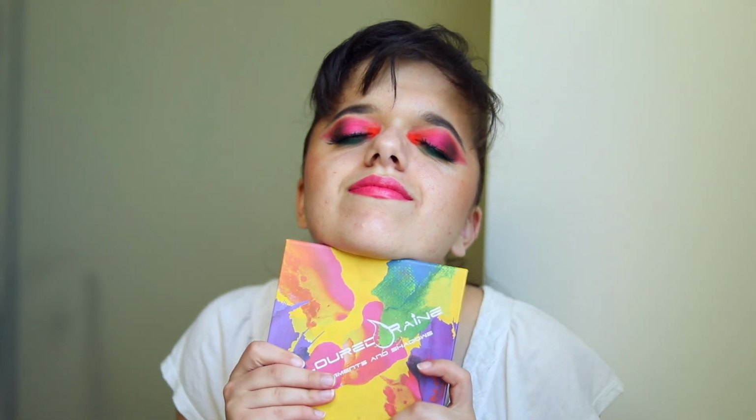It's so good, and I would say that this is one of my top 3 eyeshadow palettes. It is that amazing, and I absolutely love this. It is so good.